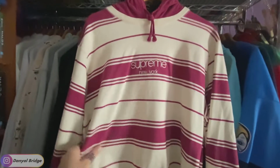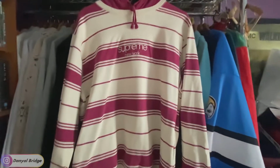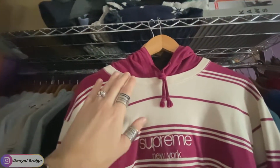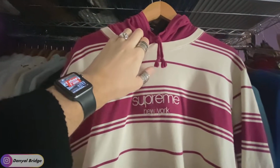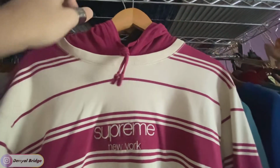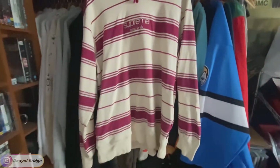I think they called it Magenta and Cream. I can't remember what this hoodie's actually called, but I really liked it for its design and its use of color. So what we have is a hooded sweatshirt, which kind of cons you into thinking that it's two pieces in one, because it has a crewneck sweater neckline and then a hood sticking out the back of it, when it's obviously just one piece.